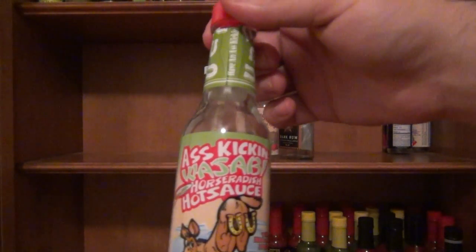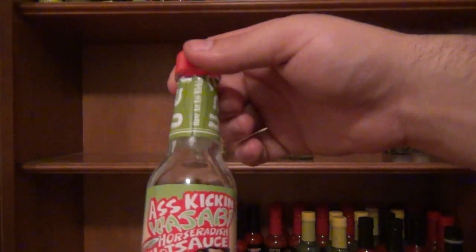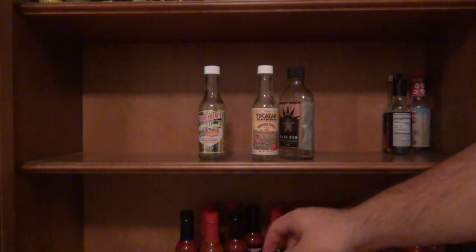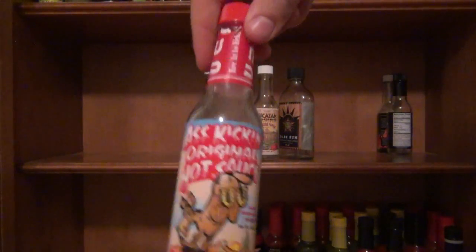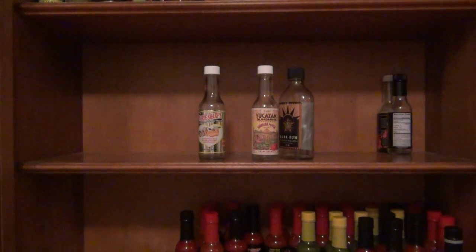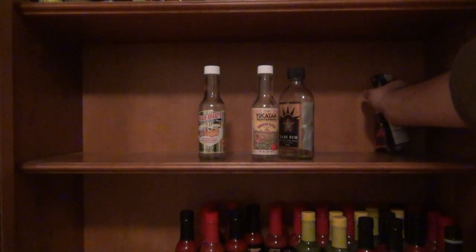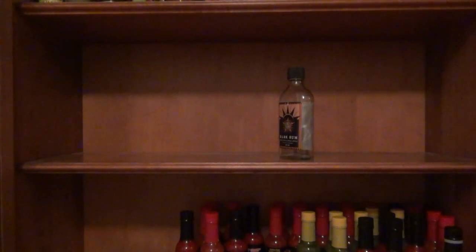Here's the Arse Kickin' Wasabi. Well, wasabi horseradish. Like these two. These were one of the first couple that I did reviews on. It was that one, and then their original flavor. They're okay. Not bad. Alright, I got two more left here. And then these are all trash.